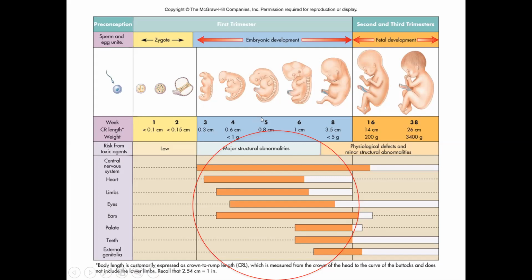The embryonic development is the first 8 weeks of pregnancy, and this is happening during the first trimester. So technically, the first trimester is the first 12 weeks. They lump together the second and third trimesters here, but obviously, as that embryo turns into a fetus, it's starting to look more and more like a baby and getting ready for delivery, anywhere after 37 weeks, hopefully.